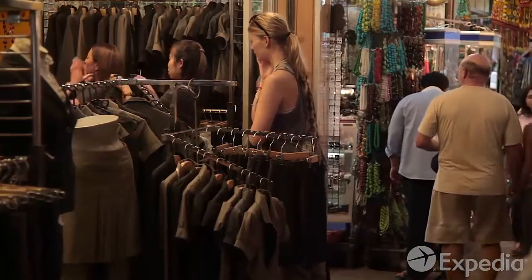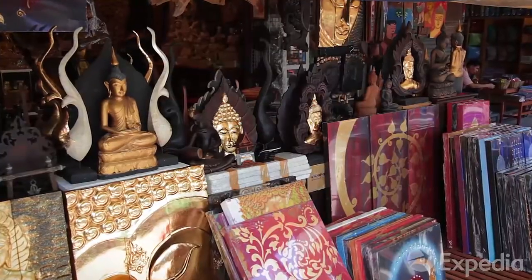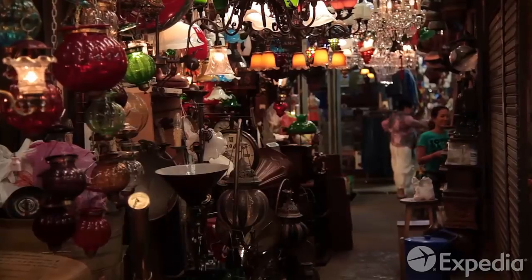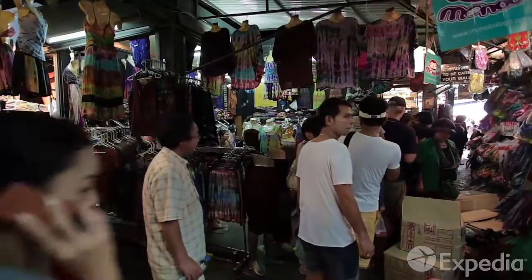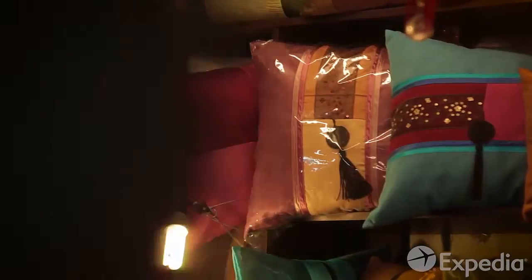And while some come to eat, others come to shop. At times it seems the entire city is one gigantic street market. From fabrics to spices, handicrafts to clothing, Bangkok is a shopaholic heaven.